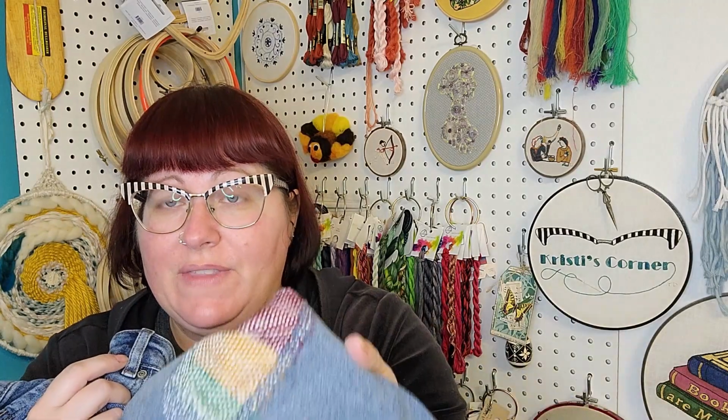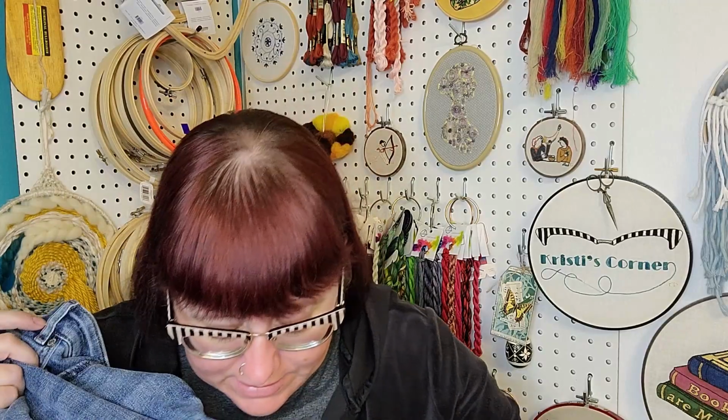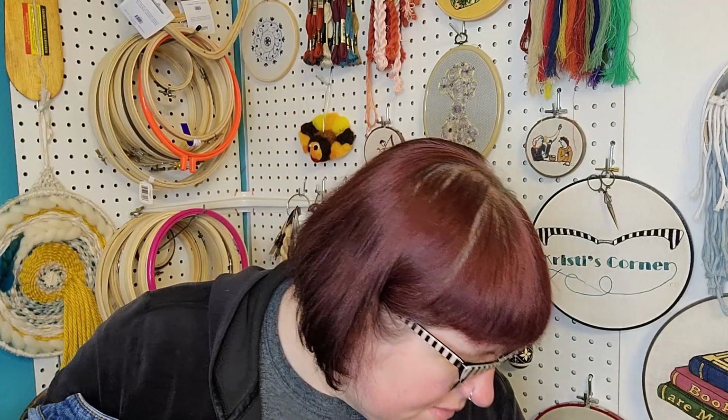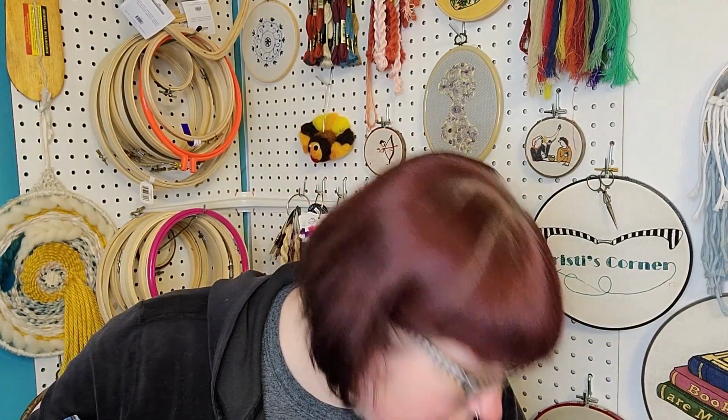It might be like 814. But if I can remember what red that is, I'm going to use that red and the bright blue, which is this 996.